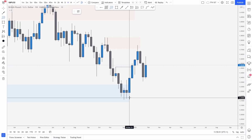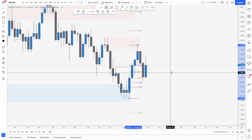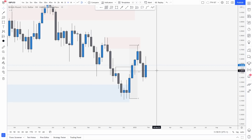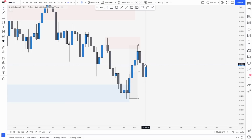So we pulled back, and if you look at it like this, we can see that we already pulled back below the 50%, and we also revisited the 61.8 to 70.5 Fibonacci pocket, which is what GU loves to pull back towards. And we have a very nice bullish week right now.